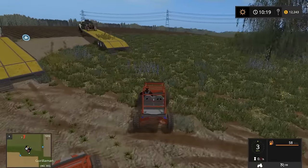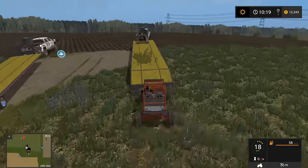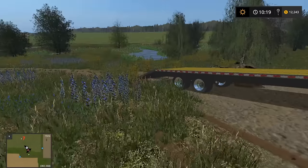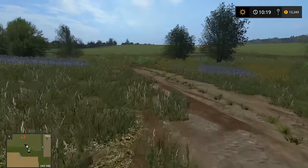Okay, let's see if we can. The trees are a little weird in this game. They are extremely weird. Yeah, they're just like a 1D picture. It's pretty bad.